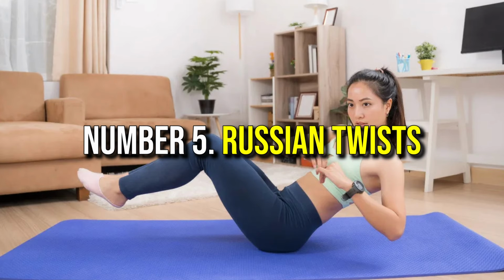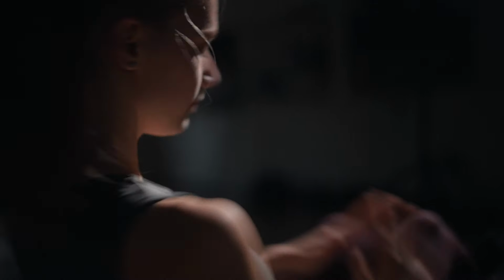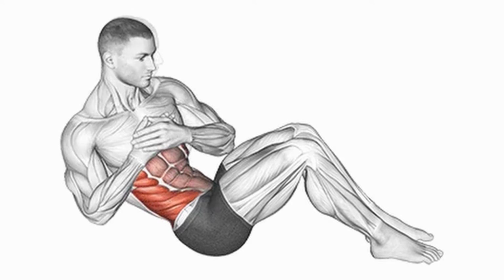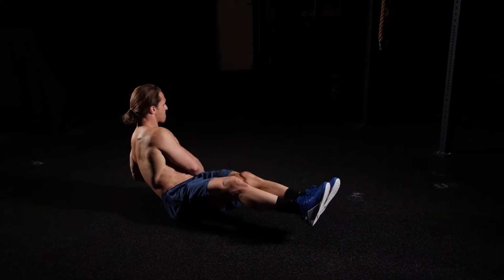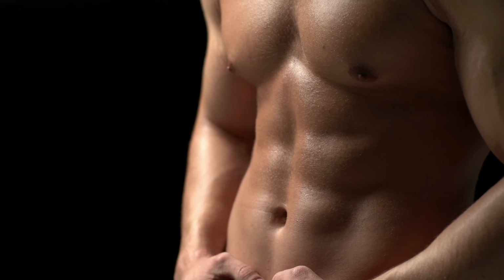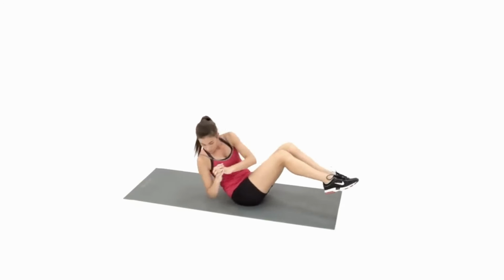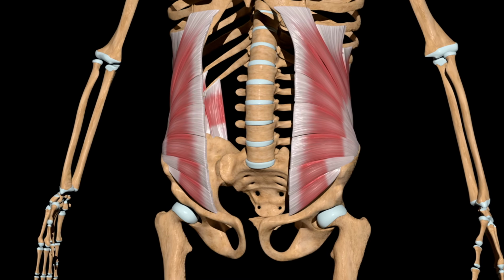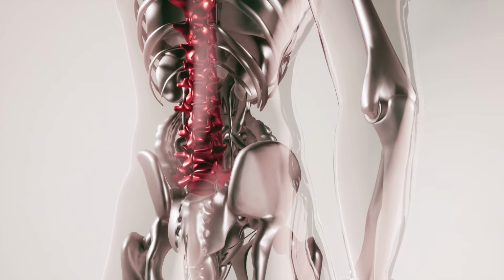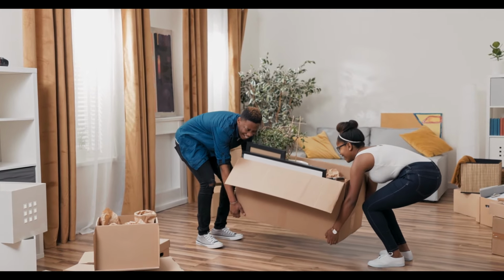Number 5. Russian twists. Russian twists are a powerful exercise for building core strength, with a particular focus on the obliques. This movement not only improves rotational stability, but also enhances overall balance and core control. By regularly performing Russian twists, you can strengthen the muscles responsible for twisting motions and stabilizing your spine, which is crucial for posture and functional movements in daily life.